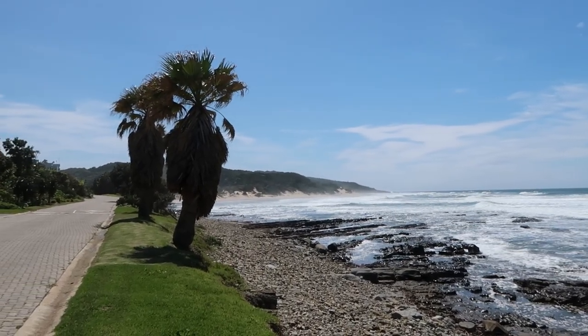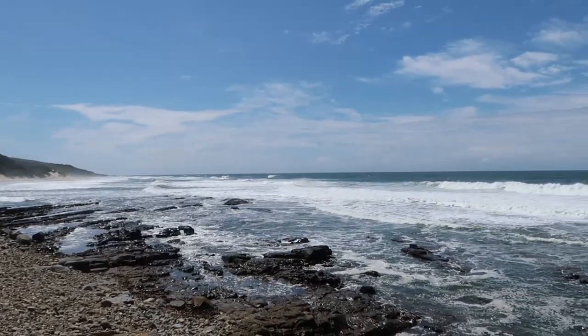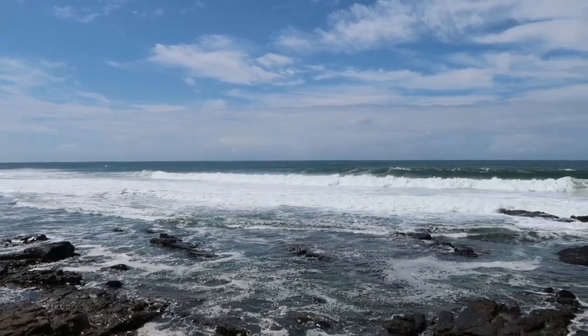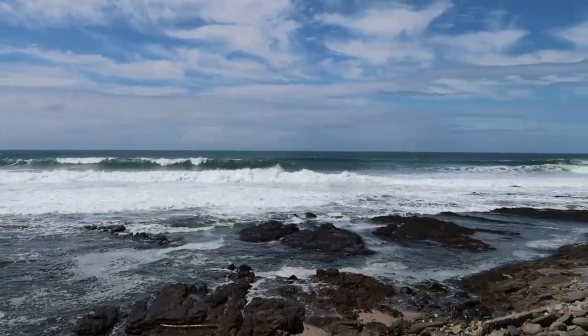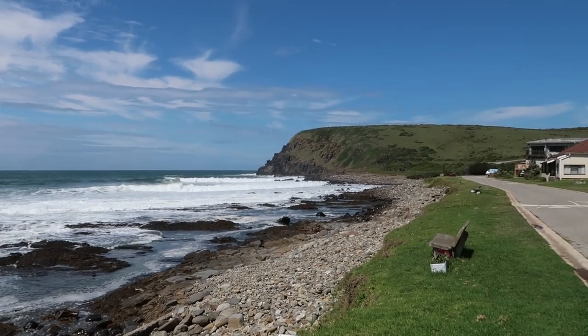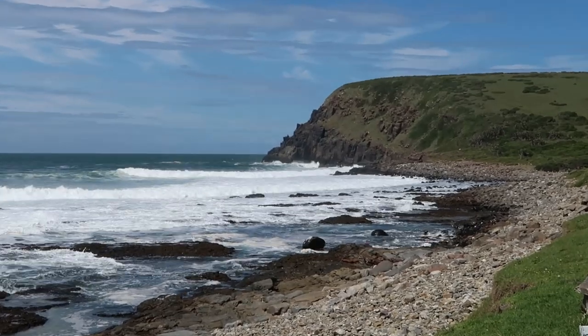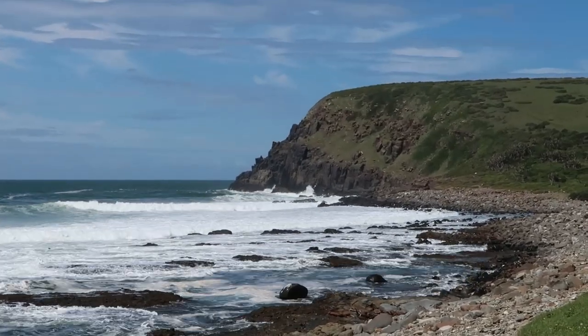Just around the corner where those dunes are. And then this is along the beach or the seafront road. The sea's a little bit wild this morning and breaking against the bluff over there. And we're going to be taking a drive somewhere around the back of that into a nature reserve.